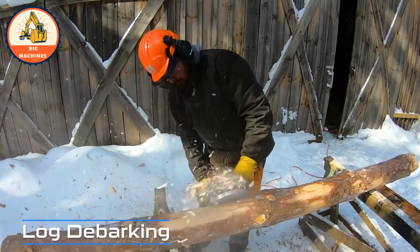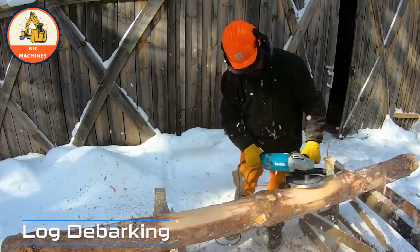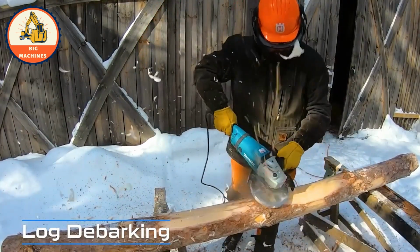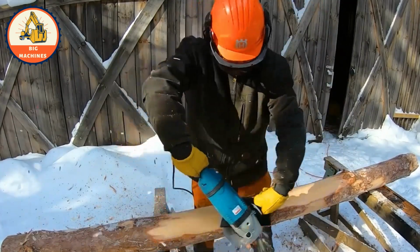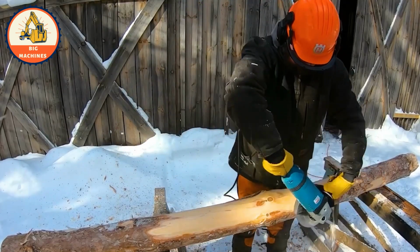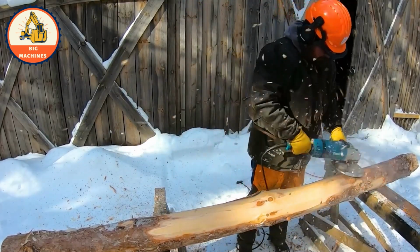When you discover a gem like this, you can't help but share. This guy was thrilled to find this log peeler disc for his 9-inch angle grinder. It promises quick and easy debarking, and my first attempt with this red pine log was nothing short of incredible.